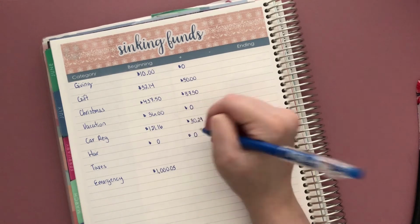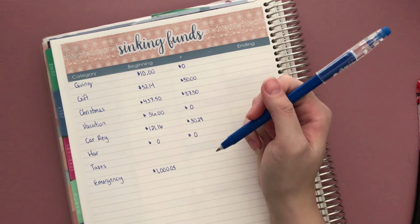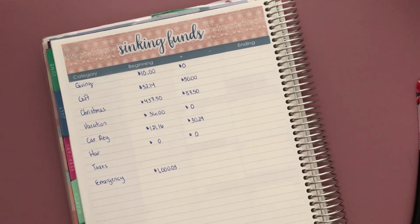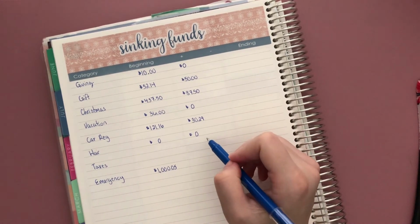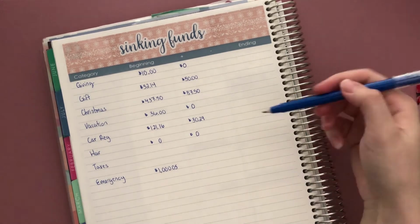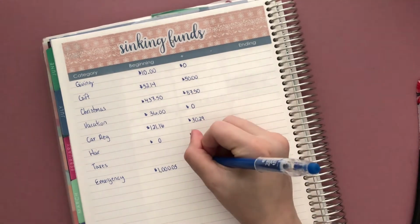I am getting my hair done in July, but because I'm just taking it out of my checking account, I feel like it's not practical to deposit it in my savings account and then withdraw it, instead of just saving it in my bank account. So I'm just going to leave that be. But in the future, when I'm just doing touch-ups and toning and trims and things like that, about every 2 months or so, then I'll start putting a monthly contribution to that, depending on how much it ends up being.